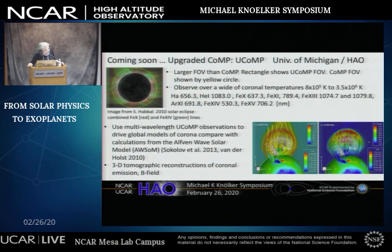I mentioned COMP. COMP's been sitting in the optics lab. It's undergoing a major renovation. Steve and the crew have developed, installed, fabricated a brand new filter. There's new optics, brand new cameras. The new COMP, called UCoMP, has a much larger field of view. It's going to have better spatial resolution, and it's going to look over a wide variety of coronal lines, from the green line out to 10747. And the beauty of that is that you're now sampling the corona across a broad range of temperatures, from 800,000, sort of coronal hole temperatures, out to 3.5 million degrees.